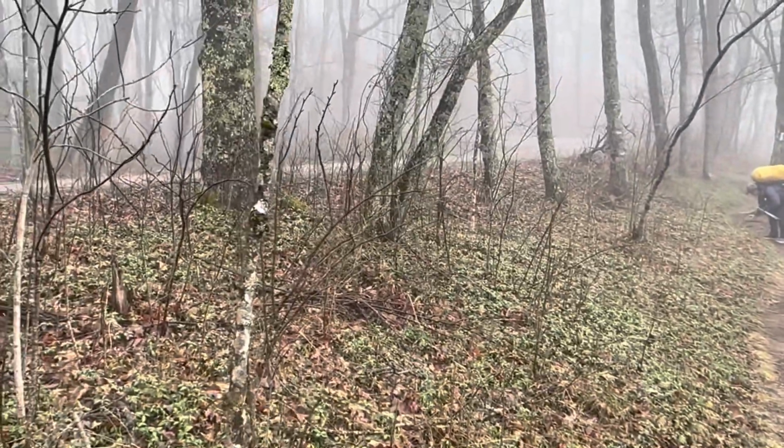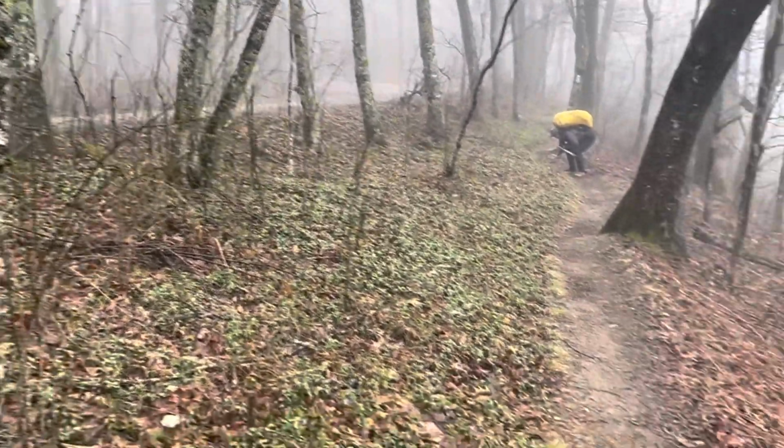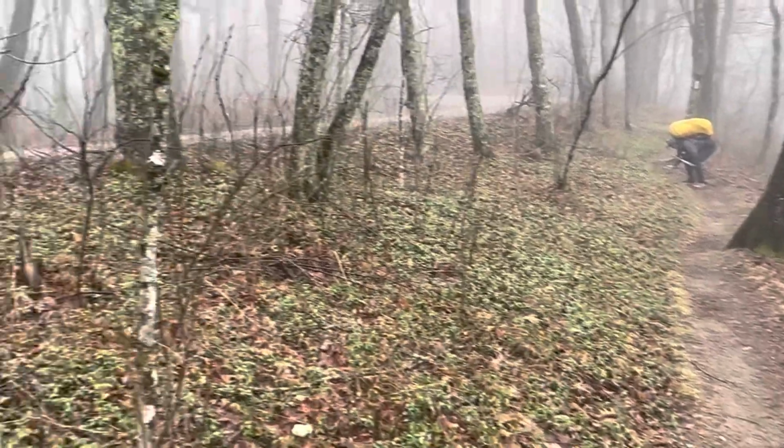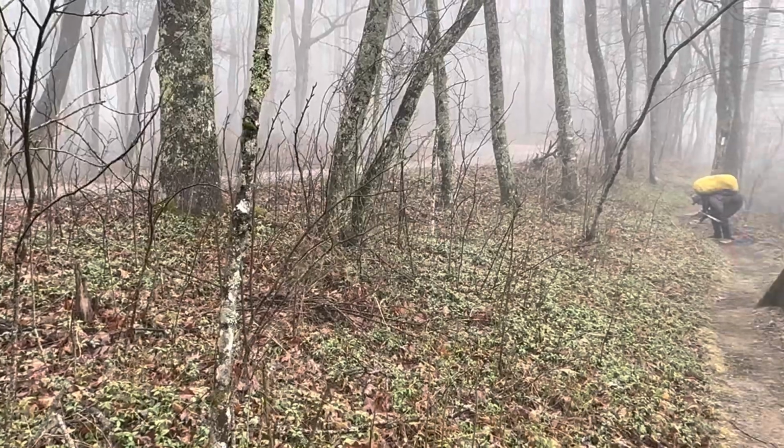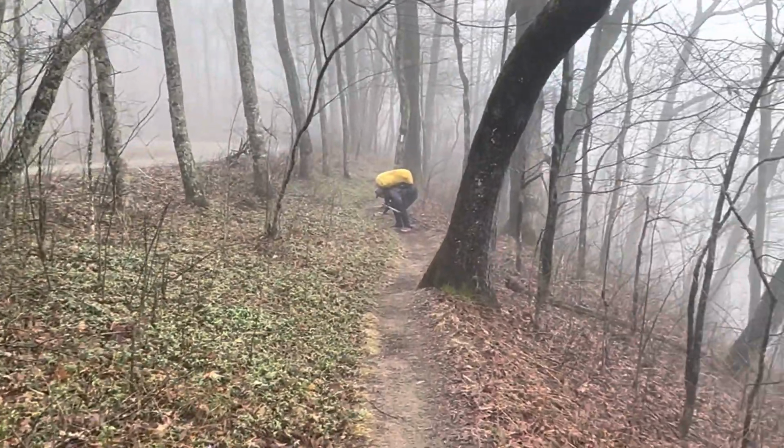Looks like the sun is breaking. Oh, look at that. That's the road to Wayah Bald. This is the trail to Wayah Bald. Don't tell me that the thought didn't cross many a hiker's mind to hop on that bad boy. Steady incline, no steps. Look at that.